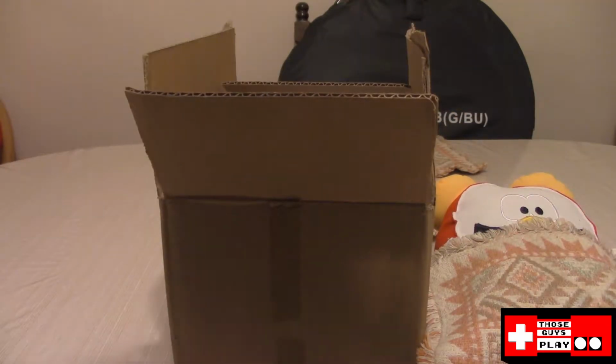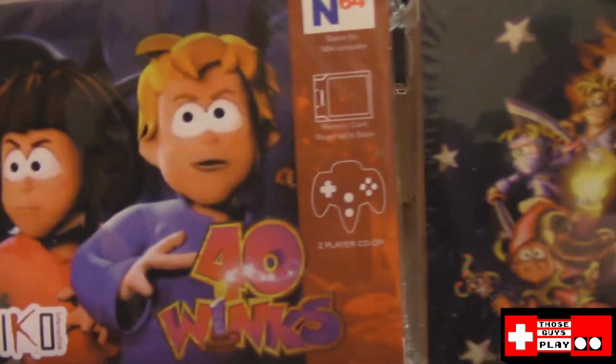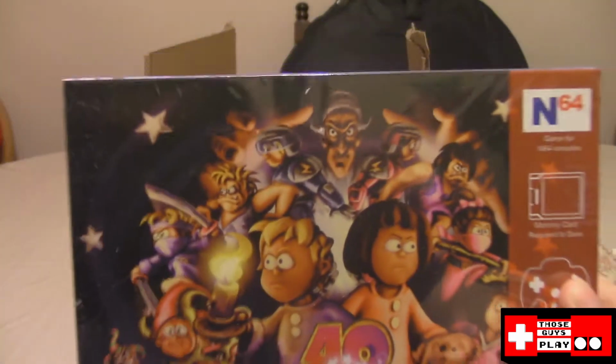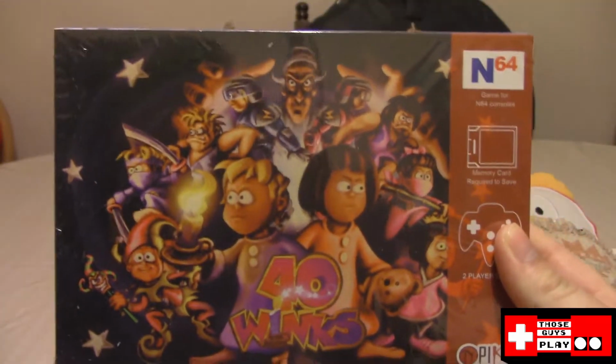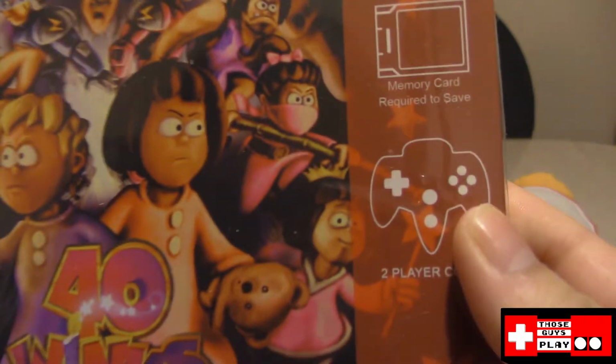So I was able to get 2 games with the version that I backed. I got the special edition and the normal edition. So as you can tell, difference in box art. Normal edition is like the original PS1 version. This special edition is obviously different.